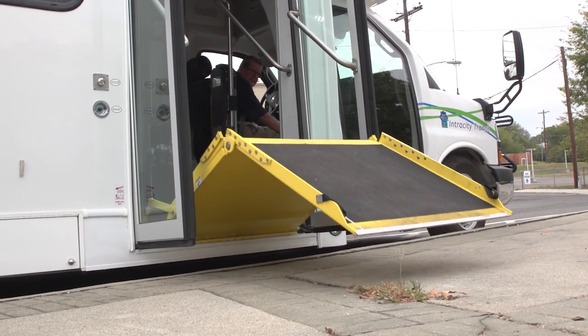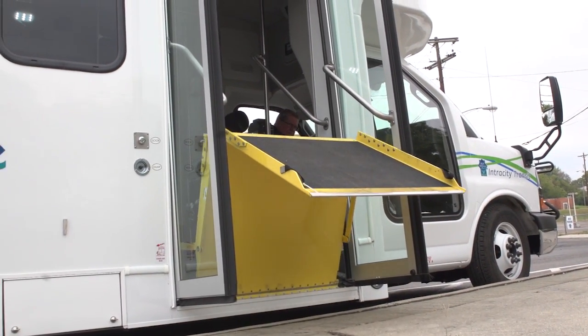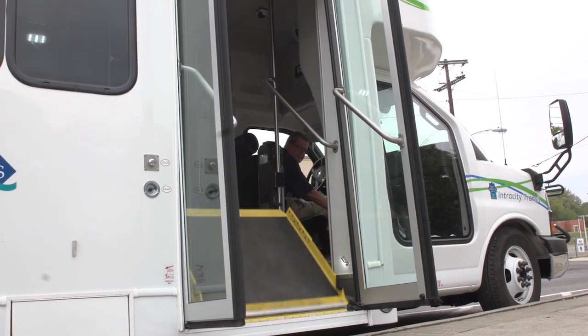But overall, safety is improved when using this vehicle? With this vehicle being a little bit smaller in size, we go through Walmart and Kroger parking lots. It's a lot safer. Maneuverability is a lot better. And with the design of the bus, it stands out a lot better. So I imagine the passengers can see it a lot better.